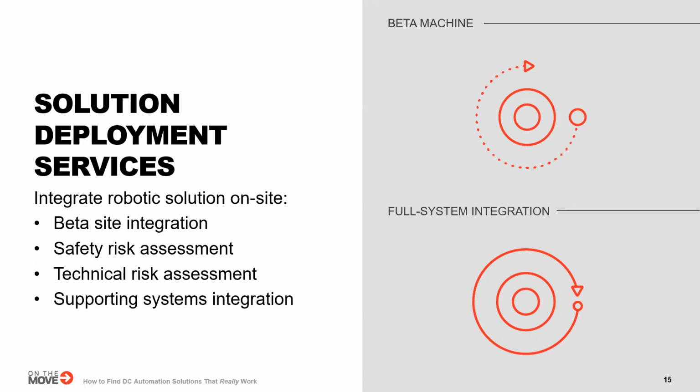So in this phase, the site integration of an advanced robotic solution isn't something to be taken lightly. That's why we have a third category here, which we call solution deployment services. These services focus on integrating robotic solutions into a fully functional system. This includes any beta machine engineering activity needed to ensure your solution performs to expectations in a real-world environment, minimizing your risk with safety and technical assessments, and ensuring that it's seamlessly integrated into your operations. And that's moving into this final area of full system integration, where we get it up and running and functioning in your site through deployments and rollouts.